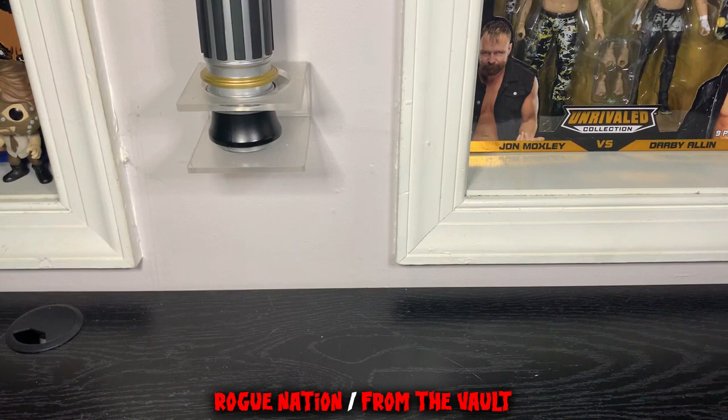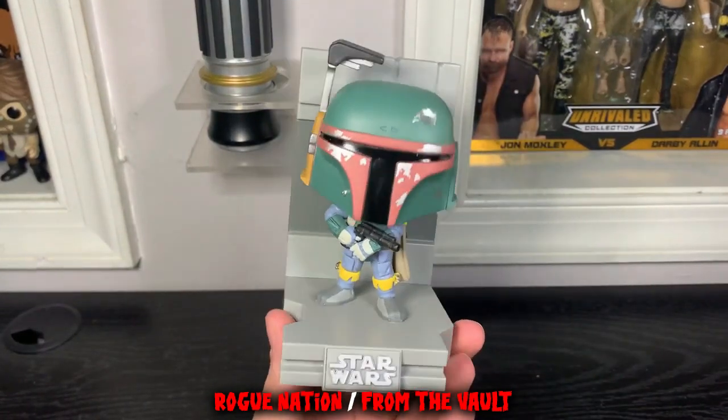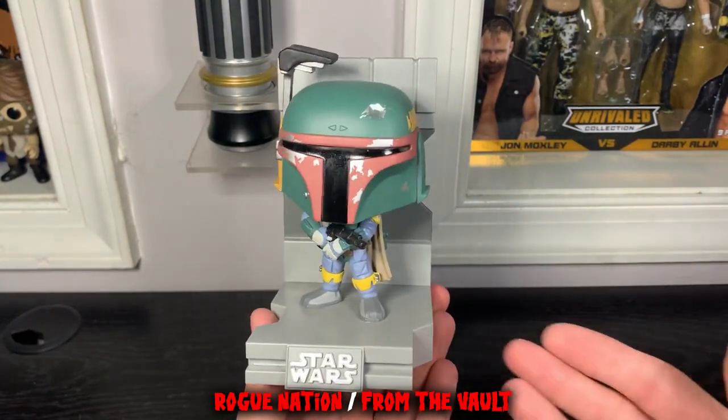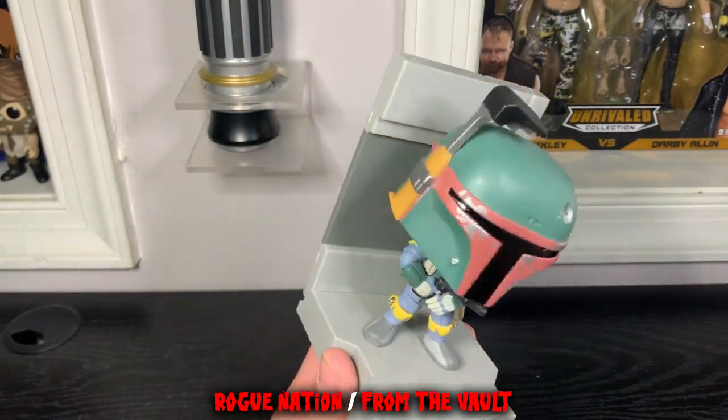So starting us off at number 5, I was gonna say the newest of this batch, but it's definitely from last year, so it's not the newest one, but it's a newer Boba Fett Funko Pop. It is part of the Bounty Hunter Collection GameStop exclusive, and that would be this guy right here. Now, this is a part of the Bounty Hunter Collection set, which is all 7, or I should say 6 of the Bounty Hunters, and the last one is Darth Vader. But yeah, this one's super cool, man.